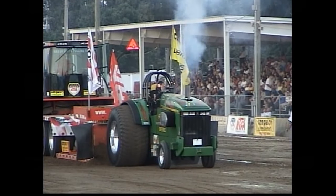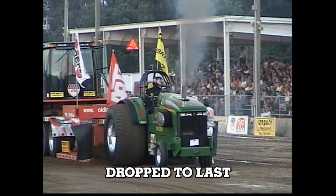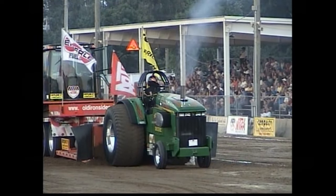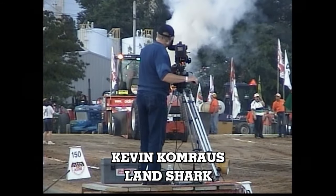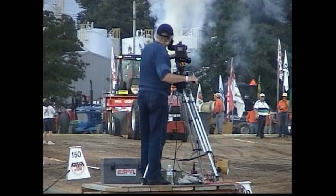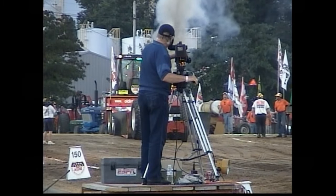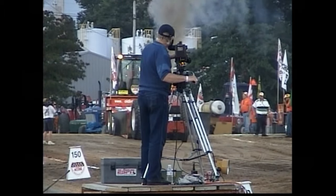About 205 to 210 and came right back up and didn't really look like he was that far out of shape. The Landshark, New Albany, Ohio based Kevin Comras, as he starts to build that boost up just a little bit, easing into that throttle. And the smoking hot Deere laid down at 257.